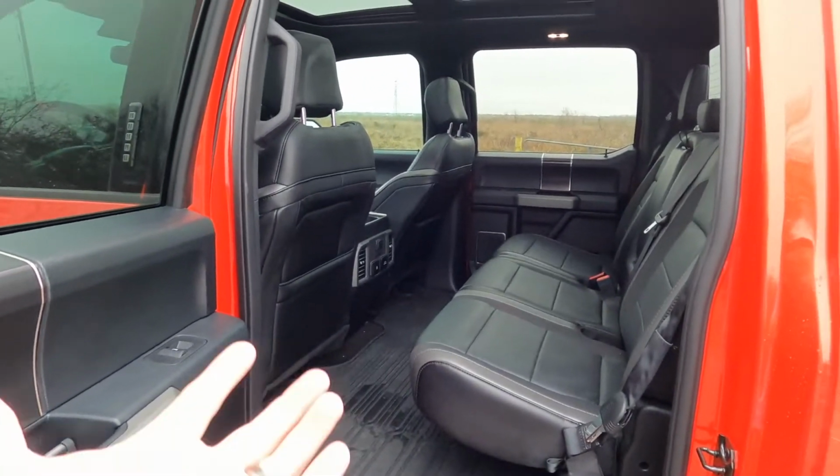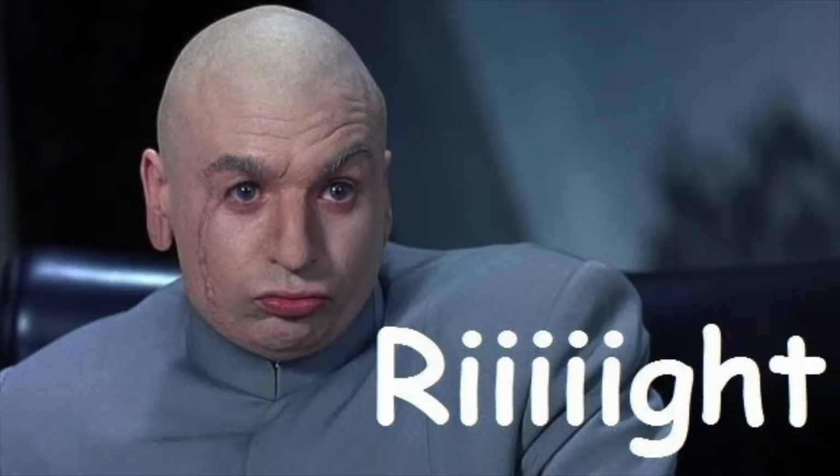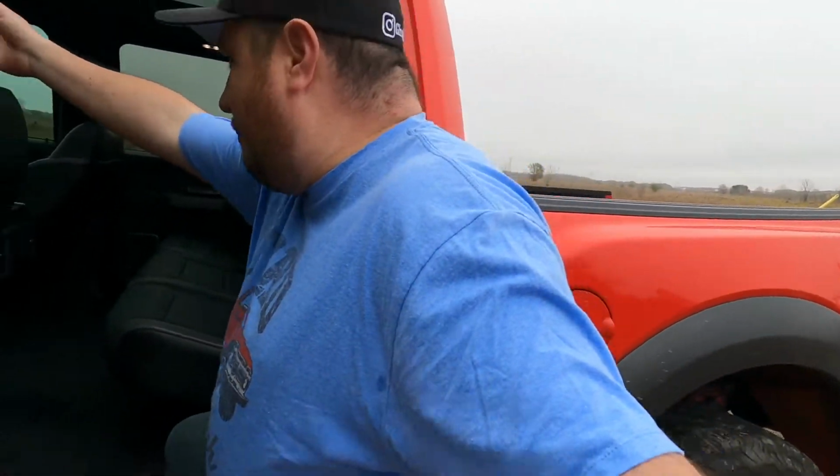When you get inside this thing, it feels like you're sitting in a different zip code. What do I mean by zip code? All right, so I'm about 270 on a good day, 5'11". Good day, 5'11 and a half. Almost there. Let's see how big this is.